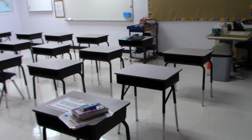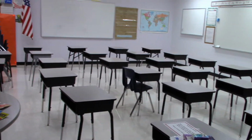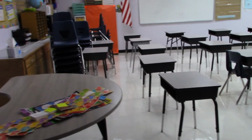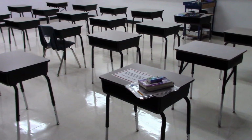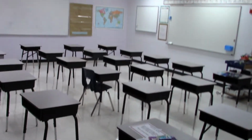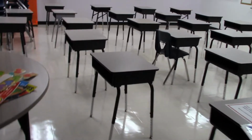Alright, this is my co-teacher's class, and she's pretty much pulled everything out of her class to make room for desks. There's 24 in here, and she's gonna need a few more. I think she needs 3 more desks, but where she's going to put them, she doesn't know, because the back wall is only, well, I can walk over there.